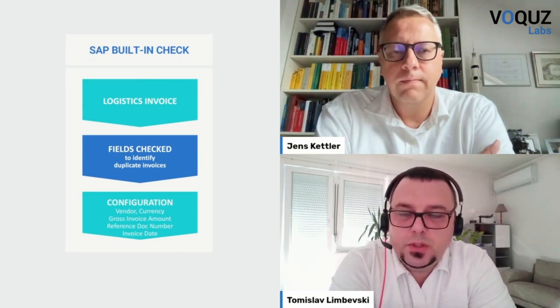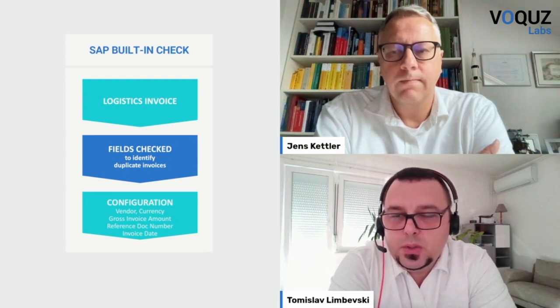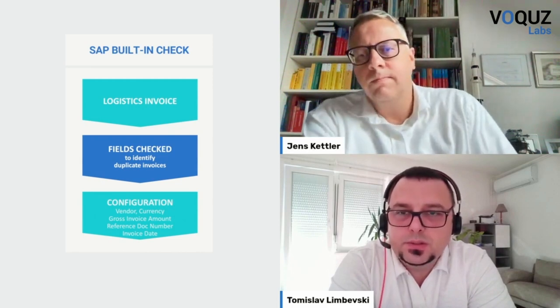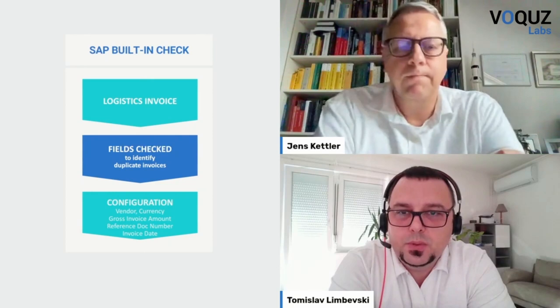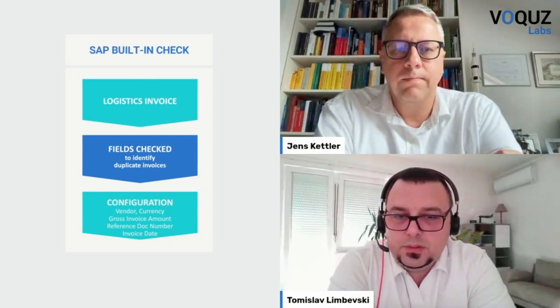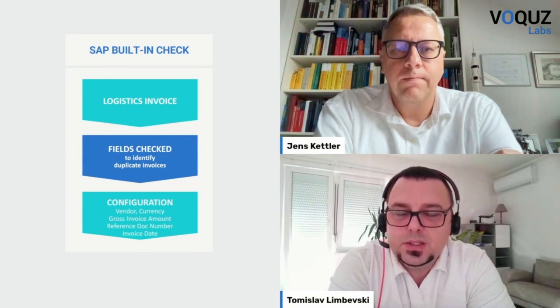But as I said, this is a warning message, not an error message, so it can lead to a duplication of these invoices. Even the user who is entering the data might unintentionally just ignore the message and post the invoice again. And that's why we have this duplicate invoice check, which checks what has been done in the system. Or you can further give us an example.